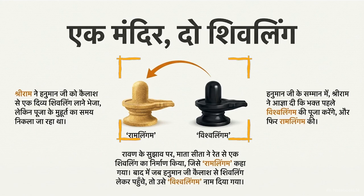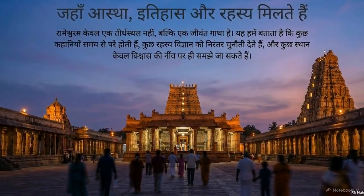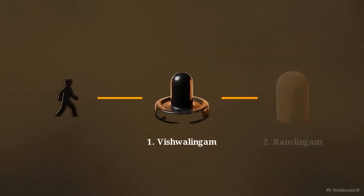This diagram shows the Ramlingam, made of sand, alongside the Vishwalingam, brought from the Himalayas. To honor Hanuman's effort, Ram established a specific order of worship that remains in place today. Devotees must visit the Vishwalingam before they are permitted to see the Ramlingam.